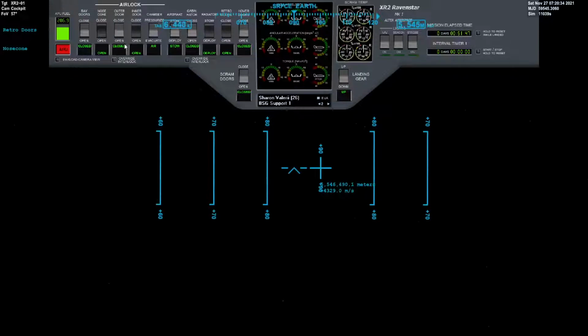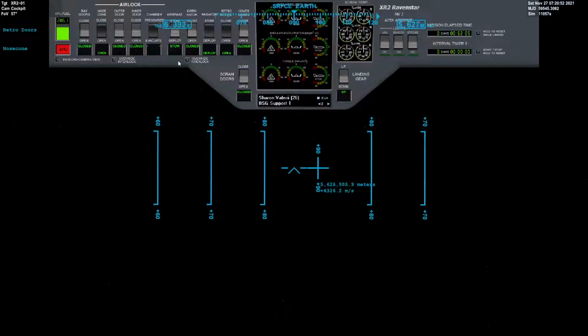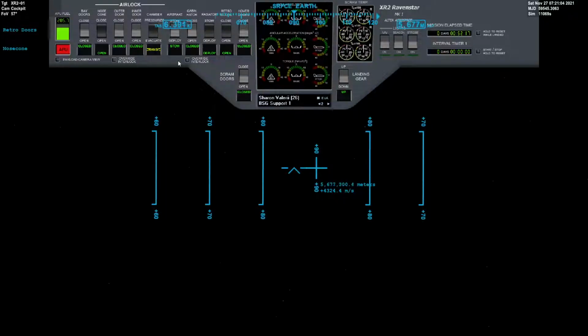Inner door... Information. APU running. Okay, isasara natin yung inner door. Then, i-evacuate ko ng air. So, we can do the EVA. Okay. Airlock depressurizing. Depressurizing with Sharon Valerie inside the airlock. See? Ang galing, no? Pati yung mga ganitong systems, you understand what needs to be done. Kasi, hindi kasi pwedeng basta-bastang lumabas lang, no, into the vacuum of space.